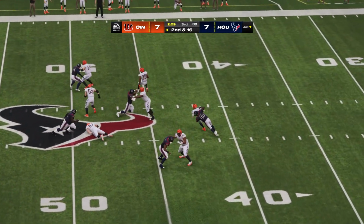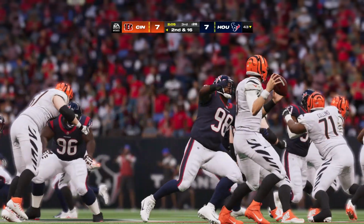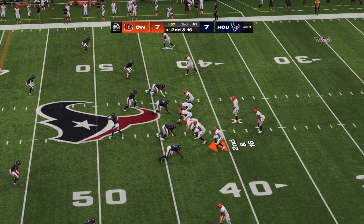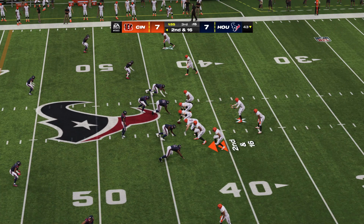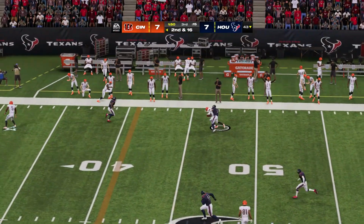Well, when you time those screen passes perfectly, they can work perfectly, but that time it took a little too long to develop. And you zeroed in on exactly what makes that play go, timing. Because if the timing's off at all, those unblocked defenders coming at the quarterback, they'll put him on the deck.